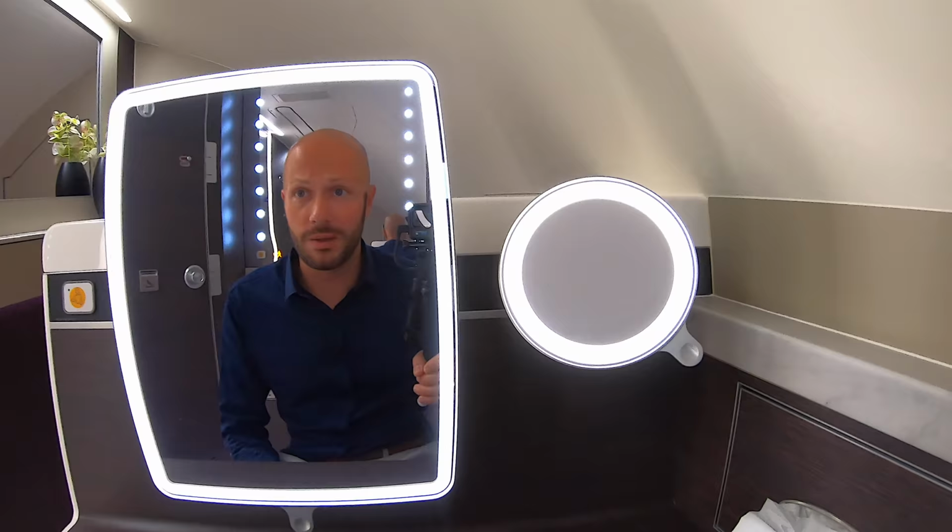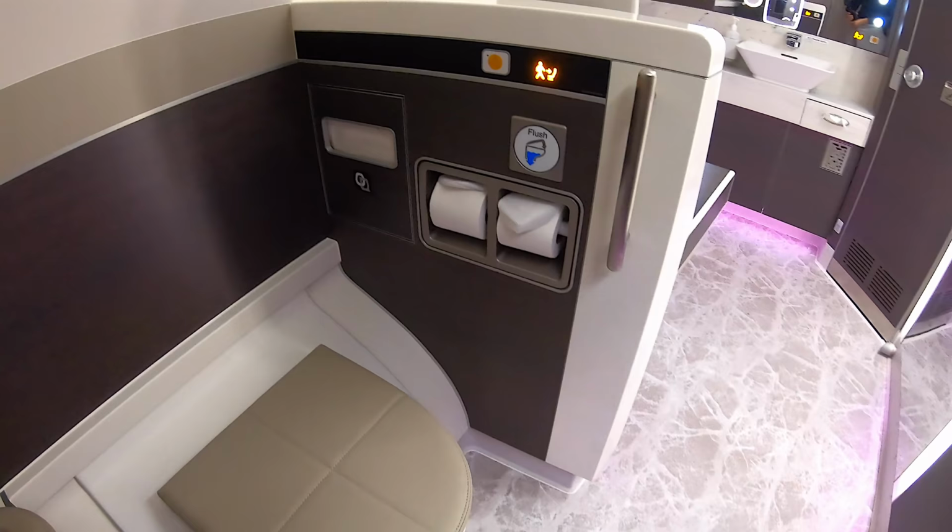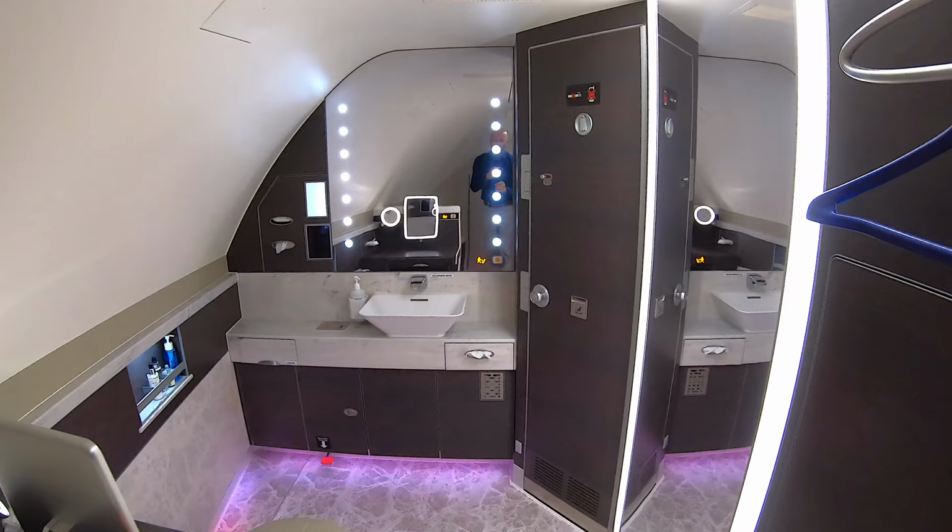Here are some amenities. It's so big here. Wow, this is one of the best washrooms on an airplane.